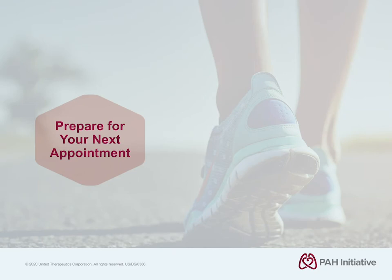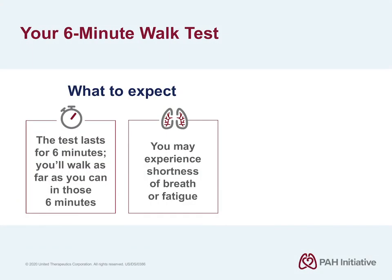Now you know why your 6-minute walk test is important. Let's look at what to expect at your next appointment and how you can partner with your healthcare provider to set goals and create a treatment plan that's right for you. Many PAH healthcare providers will assess how their patients are doing every 3 to 6 months. That means you need to be prepared to perform the 6-minute walk test at least twice per year.